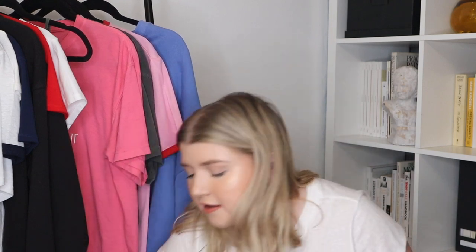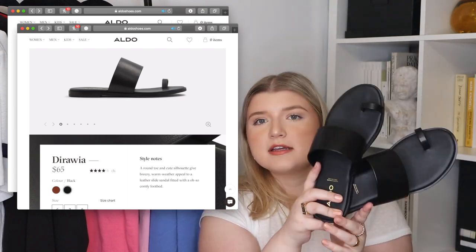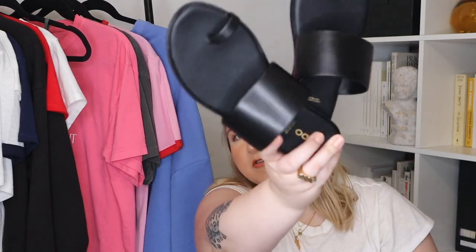Next, I also did pick up a few pairs of shoes. So I'll show you. First, I picked up these sandals from ALDO. They're just black sandals, but I kind of like this little toe thing. I'm kind of feeling it. I don't know, pretty cute.